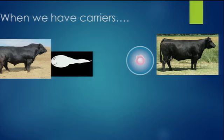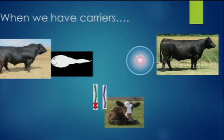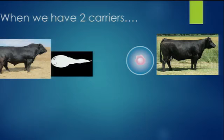Another scenario is that if we have a carrier, in this case, the bull's the carrier of whatever this particular mutation is. If that allele, or that chromosome carrying that allele, happens to make it into his sperm, we don't have the same issue with the dam, right? The chromosome that assorted into her egg is going to be completely normal. Okay, so those two come together. We've still got one functional copy of that gene, okay? So in this case, live calf, all is well.